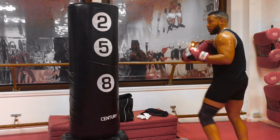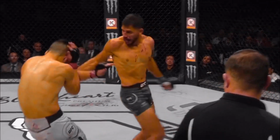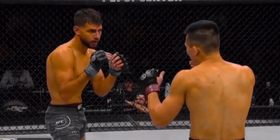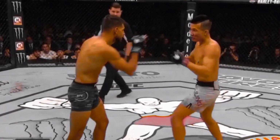As far as Yair goes, he's going to stick to using his wild strikes, his unexpected kind of techniques as well, but he's going to want to utilize some good left body kicks when he's in southpaw. I think that will open up a lot of strikes for him.